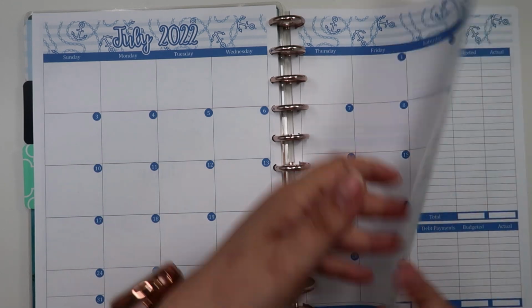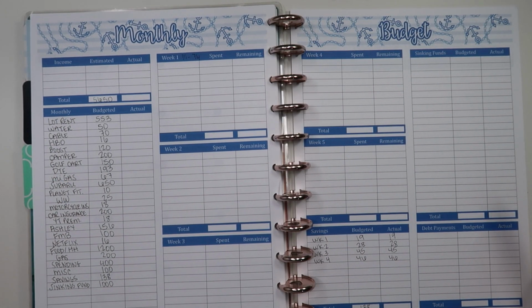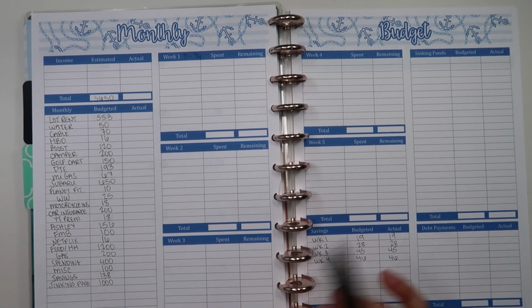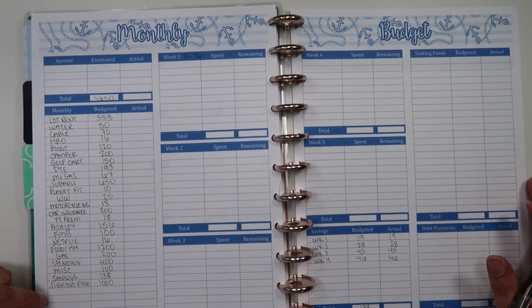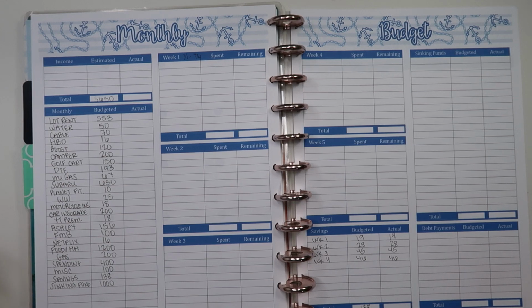When I set up my July budget, I didn't specifically write anything down for our vacation. I just sort of figured we'd use my camping sinking fund and we'd use our typical grocery budget for the food and stuff we needed, and we would just make it work. That was probably a mistake. I should have probably included a line item here for vacation specifically and maybe put less towards sinking funds for the month. So live and learn. I most likely won't make that mistake again when we do vacation time.